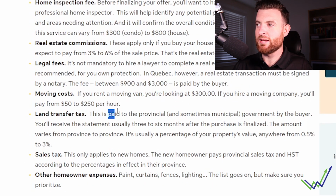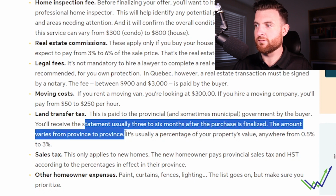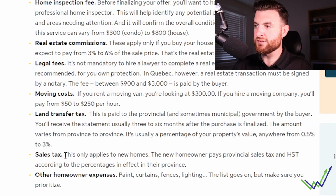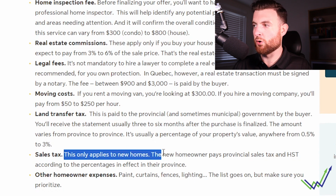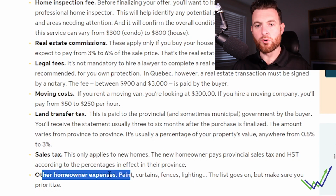Land transfer tax, this is paid by the buyer, okay? You'll receive a statement usually 3 to 6 months after the purchase price is finalized. The amount varies from province to province, but it's anywhere between 0.5 to 3%, which is pretty significant, especially as we'll look a little bit later at what the average house price is in Canada. You have a sales tax. This only applies to new homes. So if you're buying an existing home in the market, you will not need to worry about this. And then obviously, as you get into that home and you start wondering about what to improve, what needs to be fixed, maintenance, those will all go into consideration over owning that house over a longer period of time.